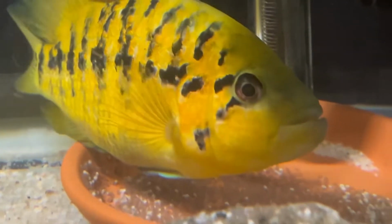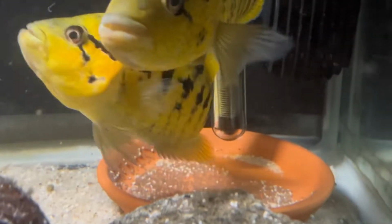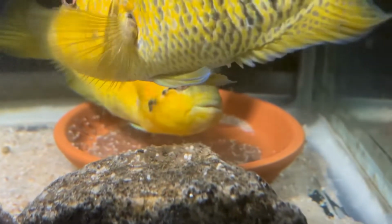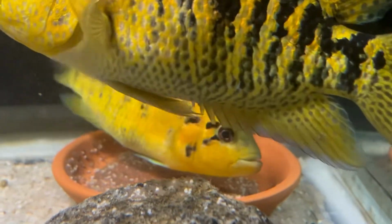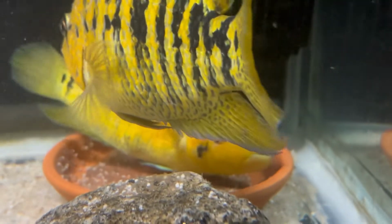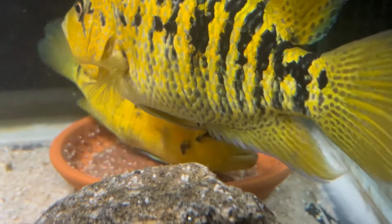They've continued to do an awesome job defending against their tank mates. I just fed them not too long ago, so the water's a little jacked up right now, but they're doing awesome. Again, everybody likes hanging out in this third of the tank, but what can you do? Check back tomorrow.